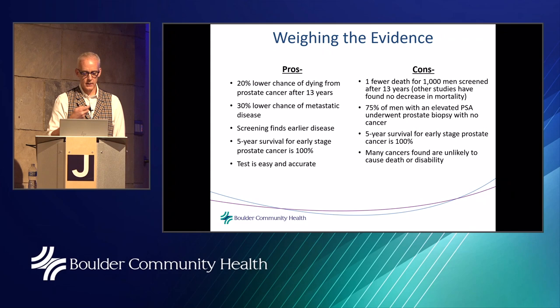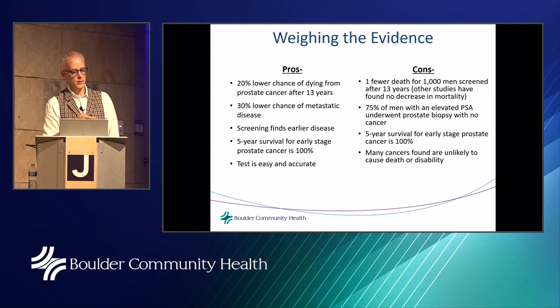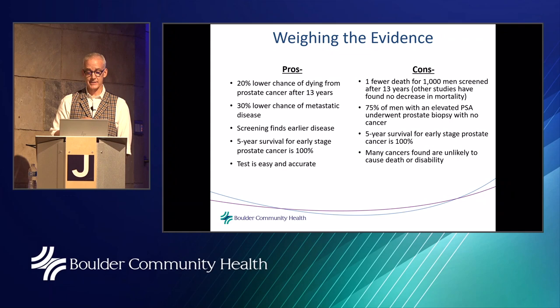So there's some studies that may give us some guidance for that. There's a really big European study that went on for a really long time, and they found that in men who screened regularly, there is a 20% lower chance of dying from prostate cancer after 13 years. In that same group of men who were screened regularly, there was a 30% lower chance of being diagnosed with metastatic prostate cancer. It was clear that more screening finds earlier disease, and we know that the 5-year survival for early stage prostate cancer is close to 100%. We also know that the PSA test is easy, it's pretty cheap, and it's pretty accurate.